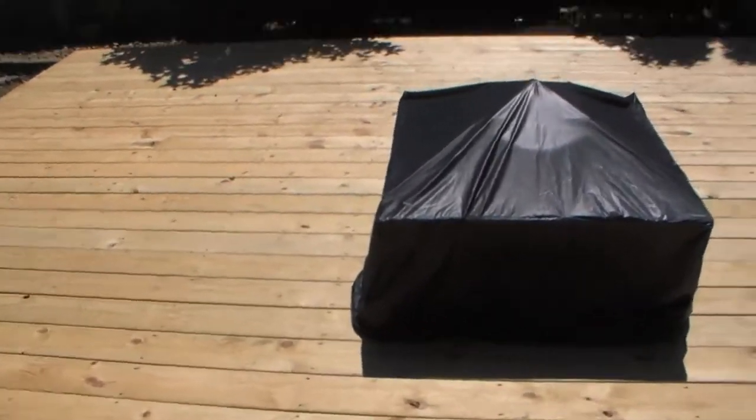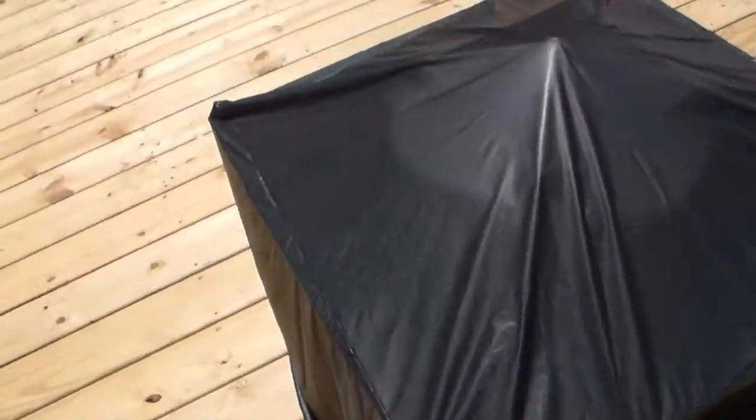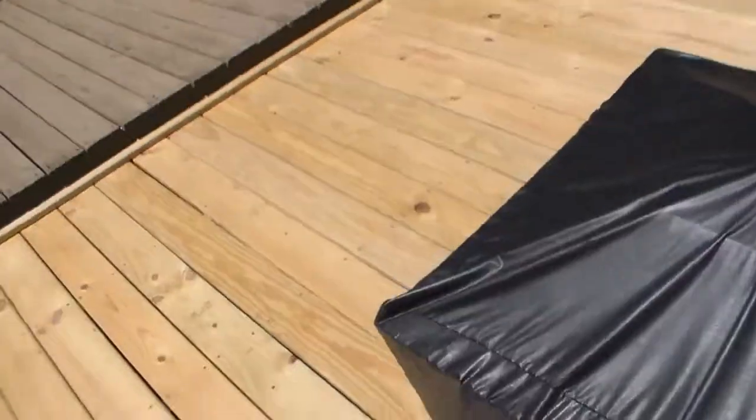So here it is without the cover on. Does look pretty nice still. Yeah, it only took us about 25 minutes.